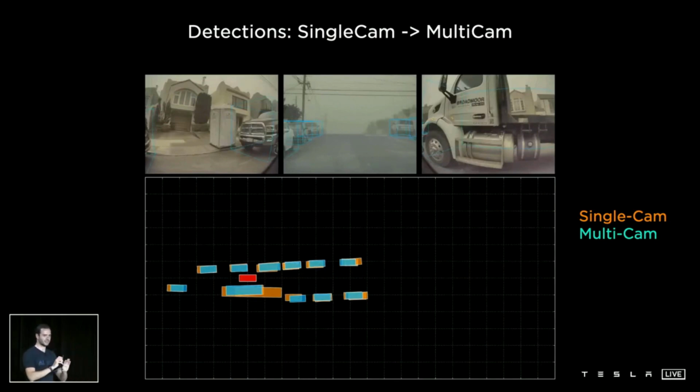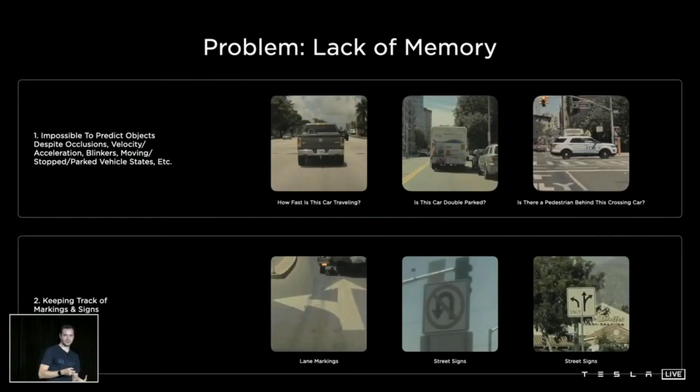OK, so at this point, we have multi-camera networks, and they're giving predictions directly in vector space. But we are still operating at every single instant in time completely independently. So very quickly, we discovered that there's a large number of predictions we want to make that actually require the video context, and we need to somehow figure out how to feed this into the net. In particular, is this car parked or not? Is it moving? How fast is it moving? Is it still there, even though it's temporarily occluded?